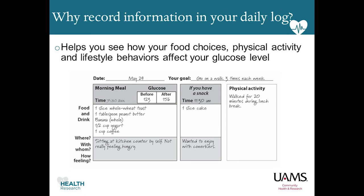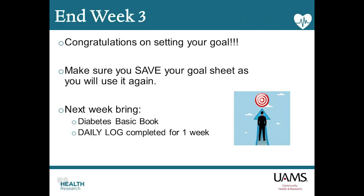Now, I'm excited for you to work towards your goal, and congratulations on getting your goal set. Make sure you save your goal sheet because we will use it again. Next week for class, you will need your Diabetes Basic Book, daily log completed for 1 week. Have a great day.